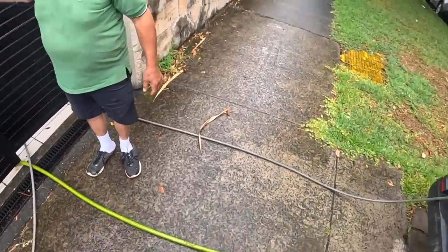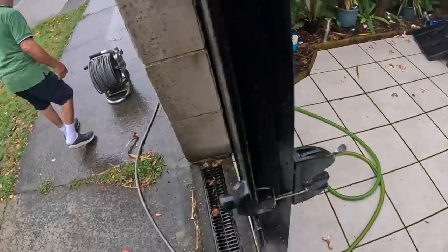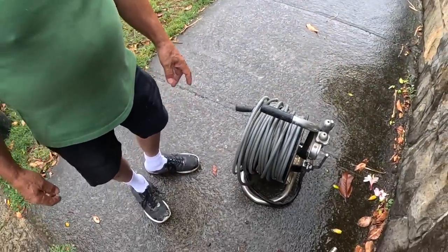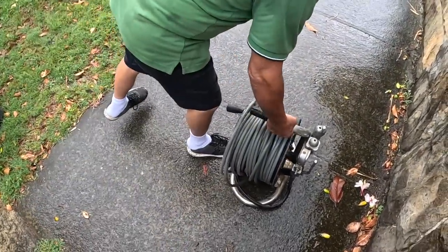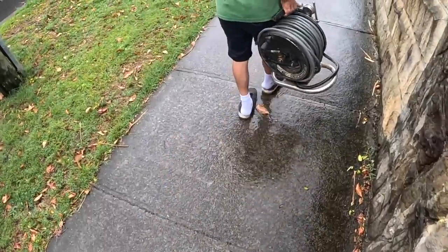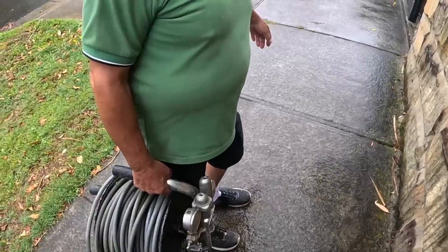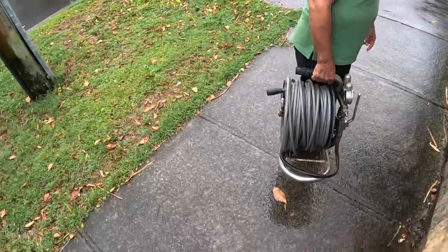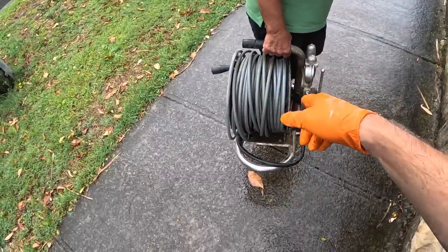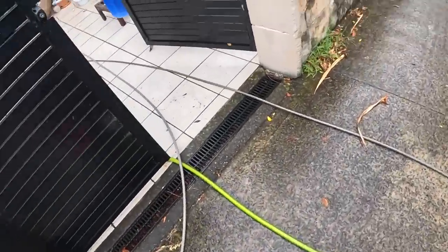No, I need to stay here. Just see if you can lift that. It's pretty heavy. That's all right, we'll manage. Thanks, mate. Do you want gloves? You want me to use it myself, or you? I'll use it. But you're touching it, so do you want to wear gloves? No, it doesn't matter. Old school.